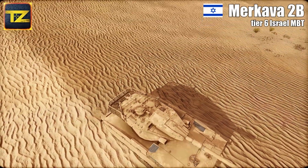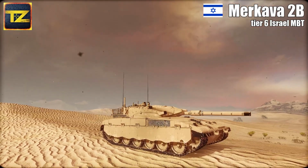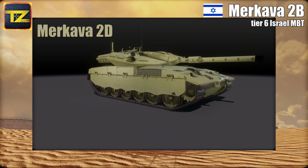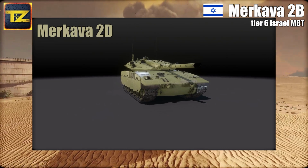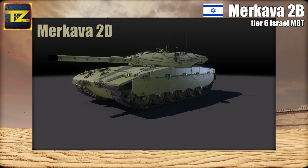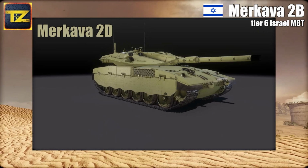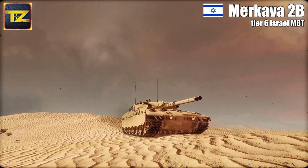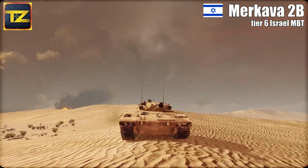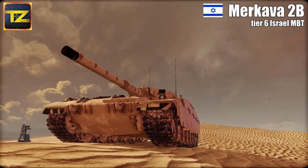Other variants are Mark IIC with more armor on top of the turret for better protection against attacks from the air, and Mark IID with modular composite armor on the chassis and turret, allowing rapid replacement of damaged armor. And these two variants are available in the game as well. As the Merkava Mark II was never exported outside Israel, its only operator is Israel. So, now let's dive into the game.